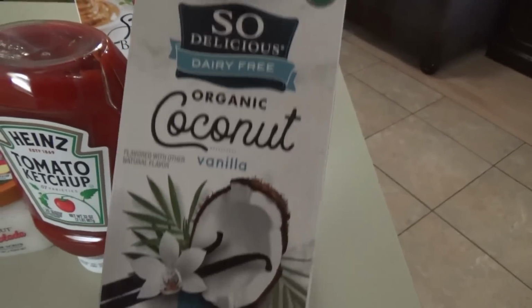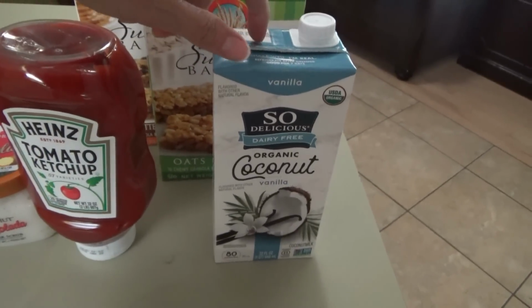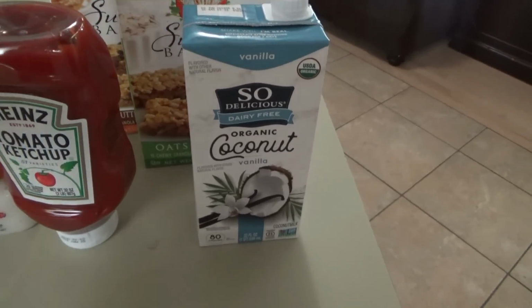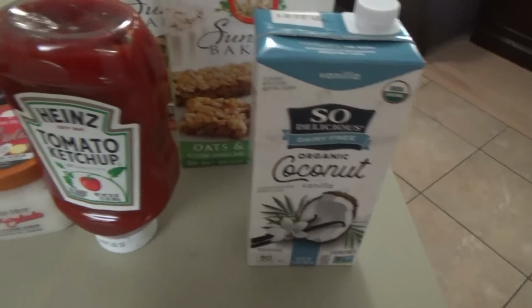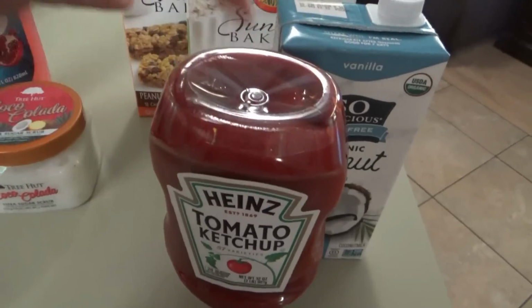We needed some of the vanilla coconut milk for the refreshers because we got the white cranberry peach juice from Aldi yesterday, so we can make some peach ones. We were out of ketchup and I forgot to get it at Aldi yesterday. They normally have Heinz, I just forgot.